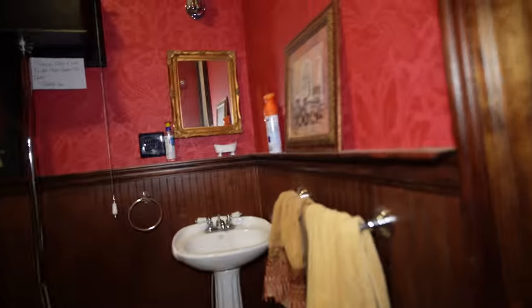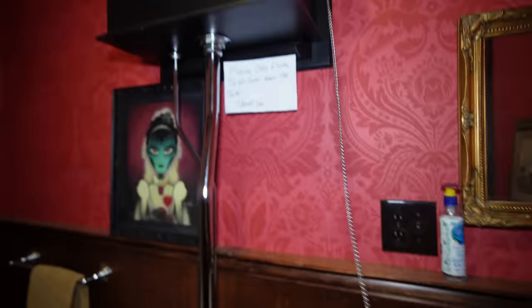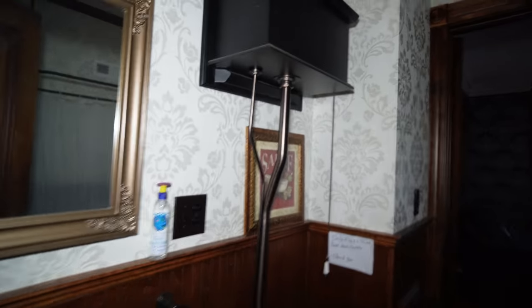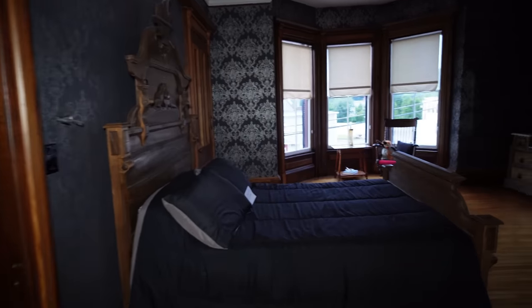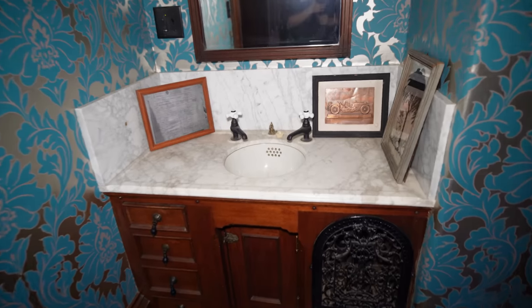Hallway to the other room, and look at this bathroom. Look at the toilet. It's a freaking hand pulley toilet and a clawfoot tub. Oh my God. Y'all have no clue how much I want to live here. And here's another bathroom with the hand pulley toilet and the clawfoot tub and another bedroom. There's another freaking bedroom. This one has a sink. I love this tiny sink. Ooh, medical papers. Haunted mirror selfie.